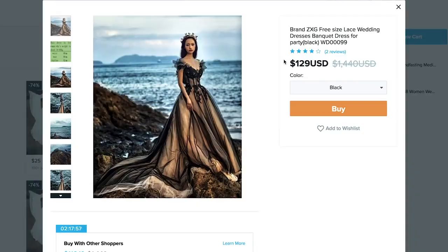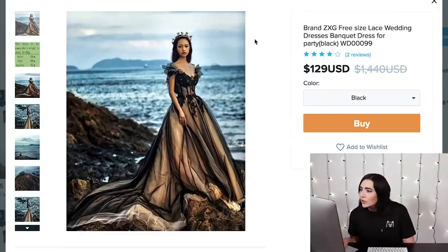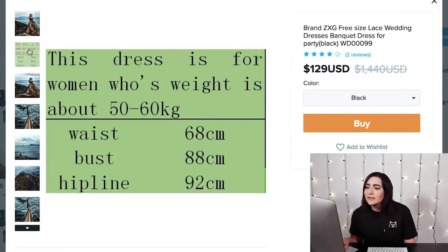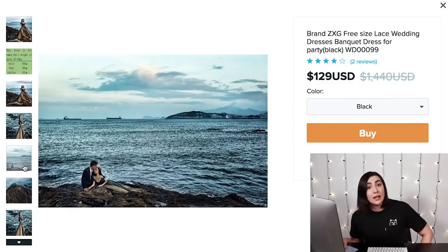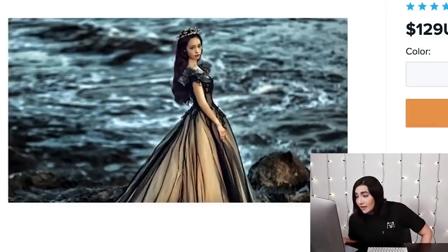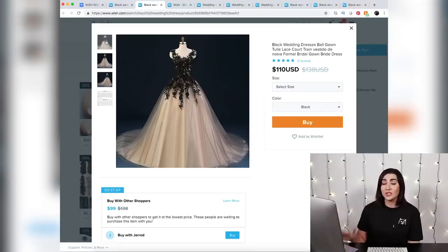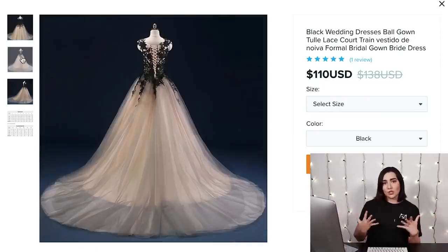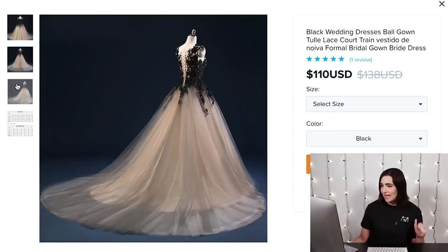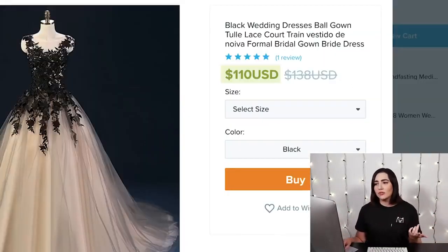This dress here I think is really pretty, but looking at it, it is only one size. And though I don't know centimeters or kilograms, I'm guessing I am going to be a bit big for it. Though I do think this photo shoot on the rocks is pretty impressive, and I like her crown. This dress that I just clicked on is totally the kind of dress that I would wear, in that it's partially black and then the rest of it is kind of tan, but it is also over $100, which I kind of want to reserve for that last category.